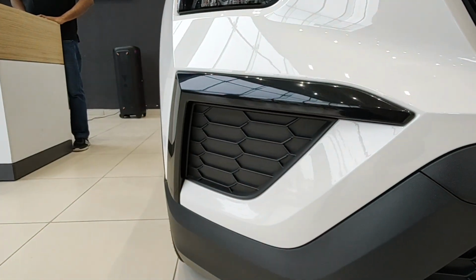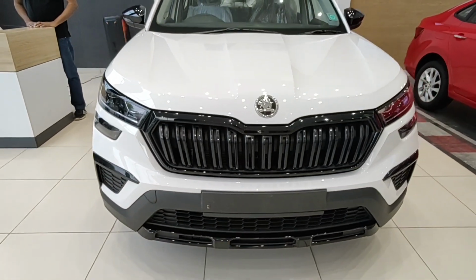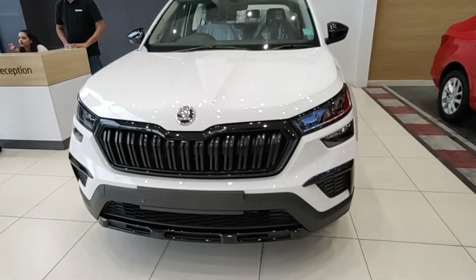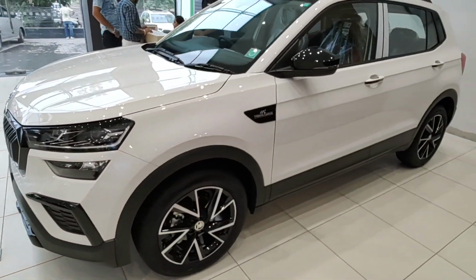You get a trapezoidal plastic grille with this black accenting, which is obviously peculiar to the Monte Carlo version. This is a body colored or a matte plastic finish in the normal Kushaqs. The skid plate also is a gloss piano black finish, which is genuinely nice.